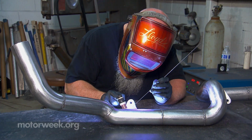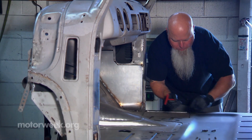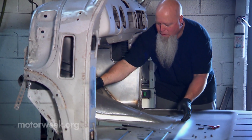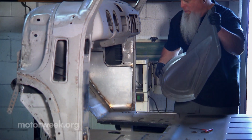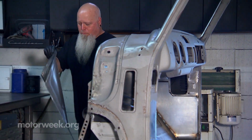So that's fantastic. Do you use a lot of bead rollers as well? Yes, bead roll. You can make some pretty cool designs and also shape some panels with it as well. It is definitely a tool in the arsenal.